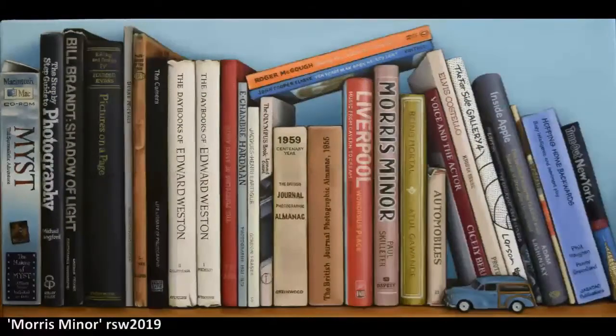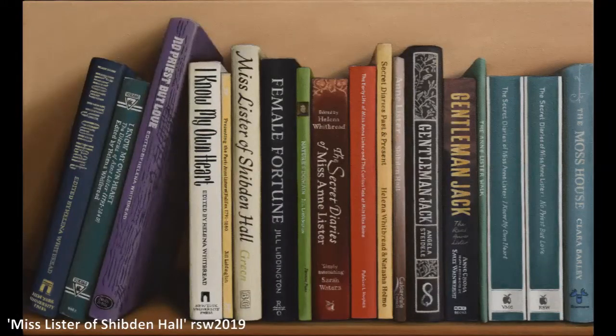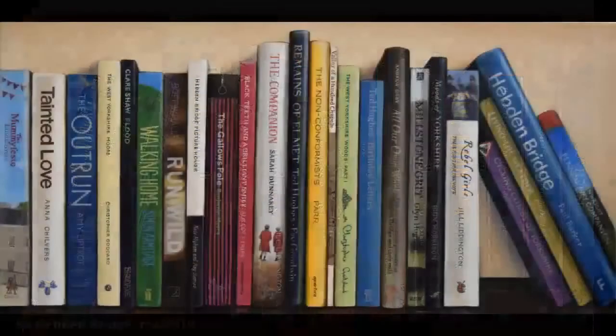As the painting comes together, it builds up a portrait reflecting the client's own tales and passions. It's a bit like Desert Island Discs. Which books would you choose?